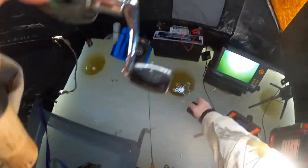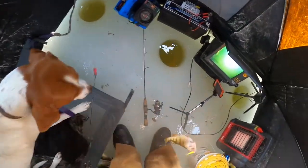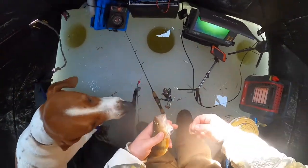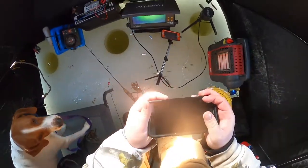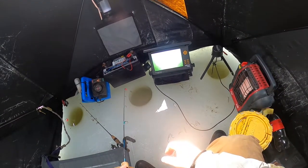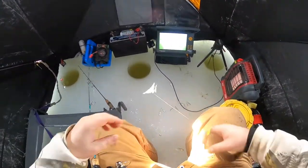Man, get up here, baby. Around the middle rod and everything. I almost lost two phones, but that is a nice fish. Oh, Lord. There we go. Another keeper. Gosh, I love perch fishing.